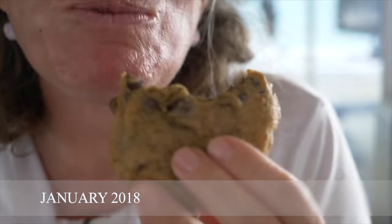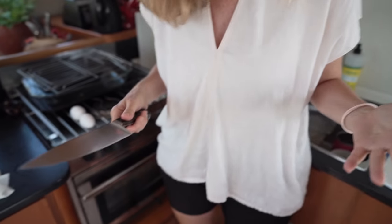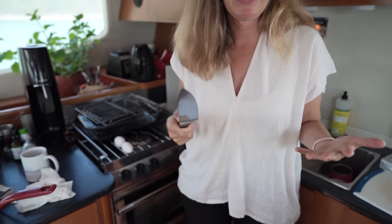No, this is not her first cookie monster. You're witnessing an addict in action. I am addicted to flour and sugar. Yeah, and I just want more and more and more. So I've decided, decision is important. I've decided to cut it out.